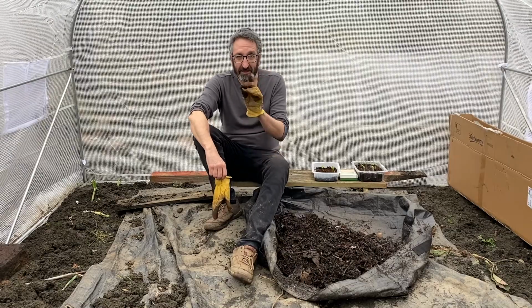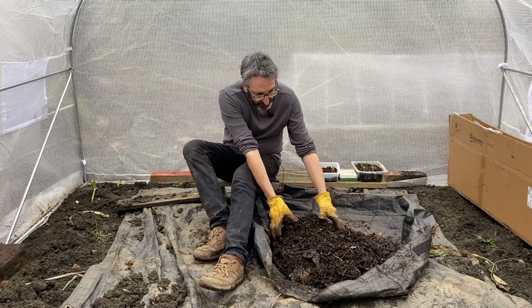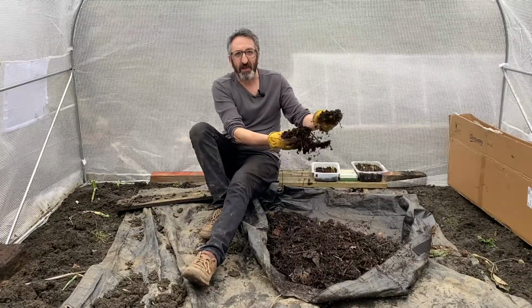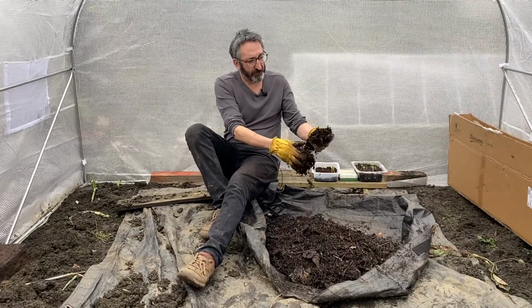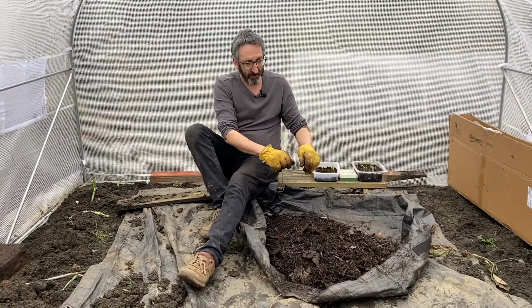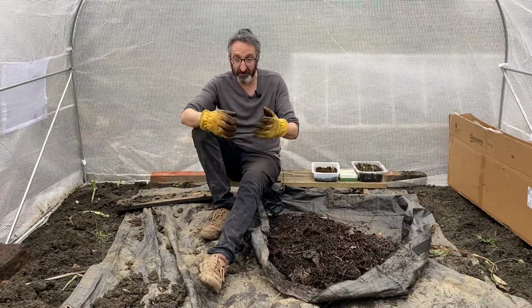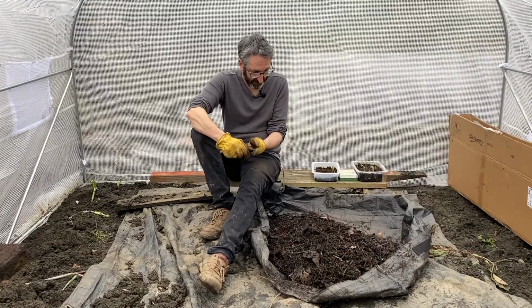Now, speaking of life, whilst clearing out there, I found an old bag that must have been there at least 2 or 3 years. And look at this: leaf mould, rotten manure. It's absolutely beautiful. It has a few twigs in it, but I'm not bothered about that. What I should do is clear all this out later and dig it into the soil. It'll be absolutely beautiful, so I can't wait to use that.